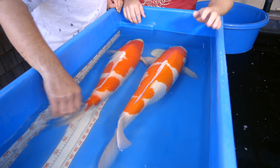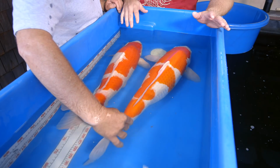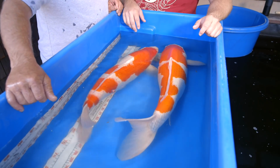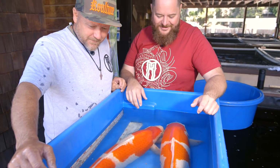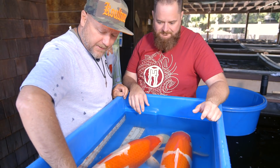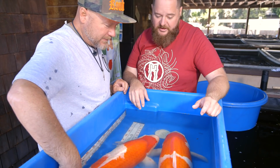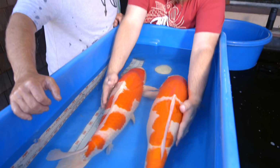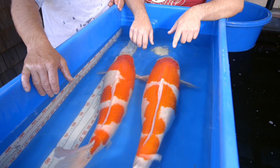So you can definitely see it's thicker right here. The caudal peduncle right there is nice and fat. Look at that, this 3-year-old. Love it, man. So we can expect this guy to get a lot thicker right here. And in fact, when they're straight here like so, my only complaint about this koi is its body line.